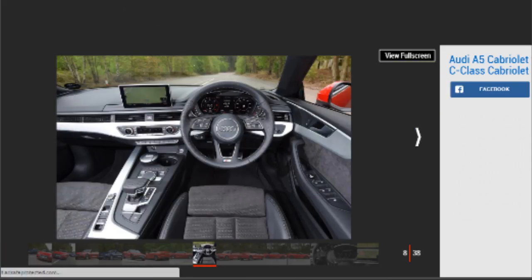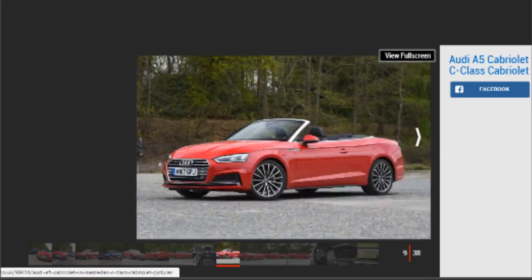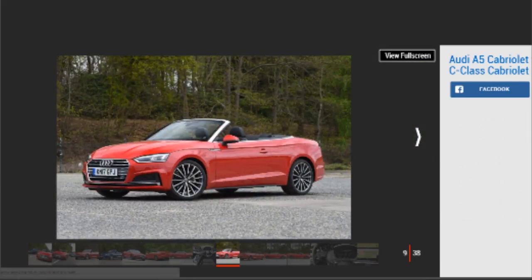Audi A5 Cabriolet. 4. Smart looks, smooth diesel engine, spacious interior. Against: wind turbulence on motorway, S-Tronic box's ratios, expensive options.